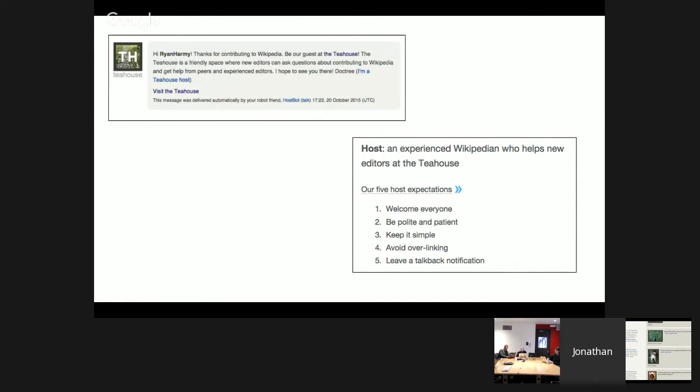And overall, the experience of the Teahouse is meant to be welcoming and positive and engaging. So from the initial message that you get on your talk page, which is an enthusiastic invitation with a warm tone to come visit this space whenever you want, to the expectations that hosts are asked to adhere to when they interact with new editors on the Teahouse, which urge them to be welcoming, be polite and patient, keeping answers simple and straightforward, avoid just linking to help pages or policy pages rather than answering a question directly, and also letting newcomers know when their question has been answered, because newcomers may not quite understand the process of watch lists or notifications.